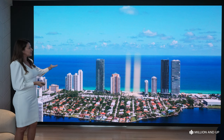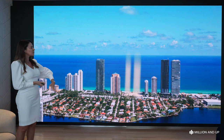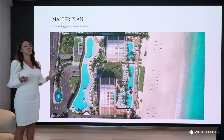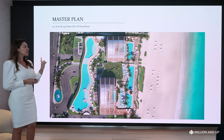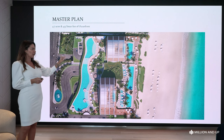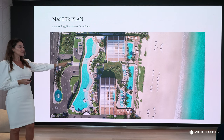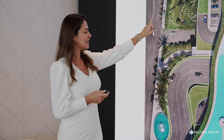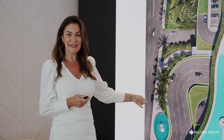We are in the beautiful city of Sunny Isles that allows us to build those glass towers with infinity views of the ocean. And when we see this picture, you can notice that all the swimming pools are facing the ocean. So in this area, you see first floor, the swimming pools on the ocean side, and these are the swimming pools on the bay side. So we have pools on both sides.